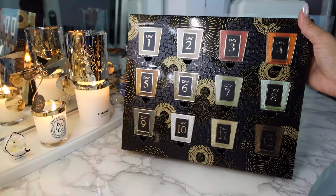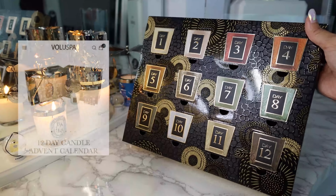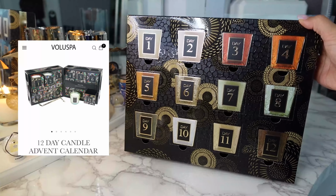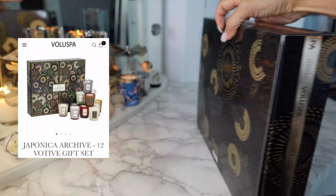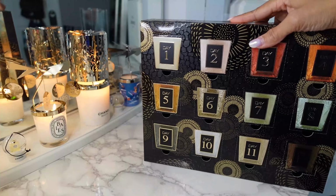Anyway, okay, so this is the Voluspa mini advent calendar, and it's a 12-day advent calendar. There is a larger, full-size Voluspa advent calendar set available too, so I'll link that below. And then they have a few sets, so yeah, check those out if you're interested. The back is plain, and let's just go ahead and unbox this.